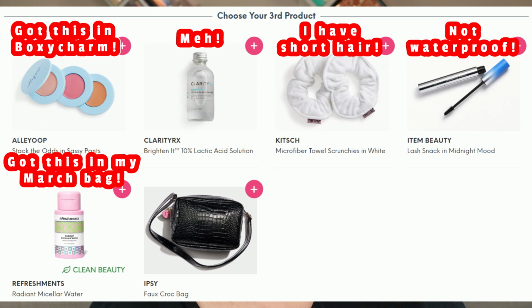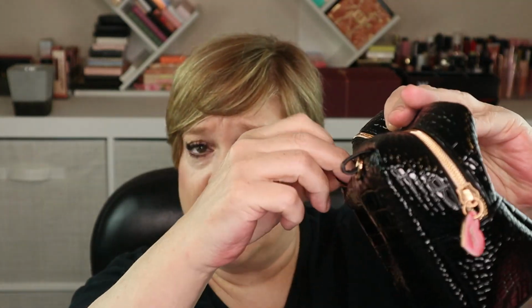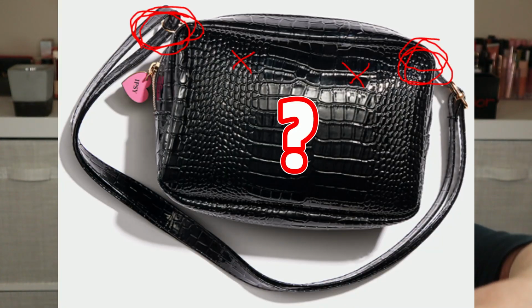Leave me your thoughts and comments. I don't know why the straps would go on just one side. Wouldn't that make it very flippity floppy or not balanced? I would expect one to be on one side, one to be on the other. Interesting. All right, I could complain about that bag all day long, but let's move along to the next product.